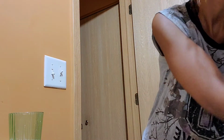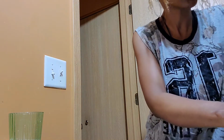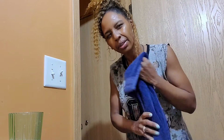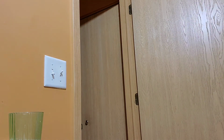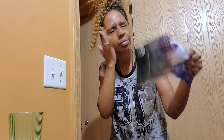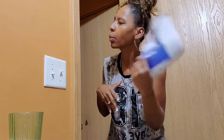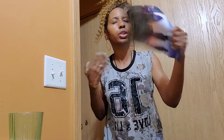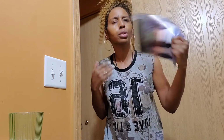Okay, it's trying to run towards my eye, so let's pat dry. Okay, and let's get our paper again and fan it. This fanning really works because it helps you dry your skin faster. And it actually feels really good. It feels like you're at a spa, giving yourself your own facial treatment. So do this for yourself too.